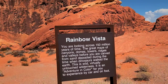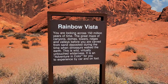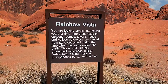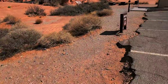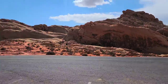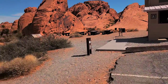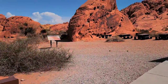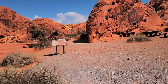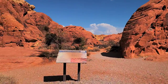Rainbow Vista, 150 million years of time. The greatest maze of canyons, domes, towers, ridges, and valleys before you are carved from the sand deposits during the time when the dinosaurs walked the earth. Isn't that fascinating? Look at all this. Let's see what it looks like. It's about a mile down that trail. We are going to wait till later. We might walk it.